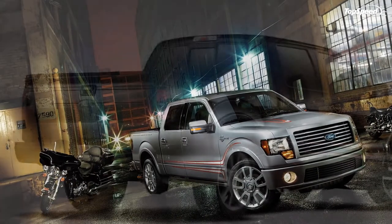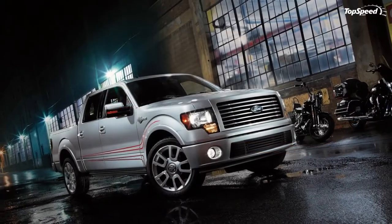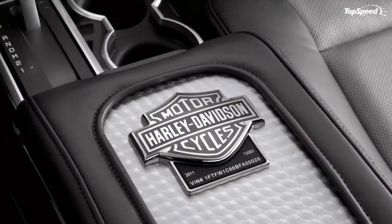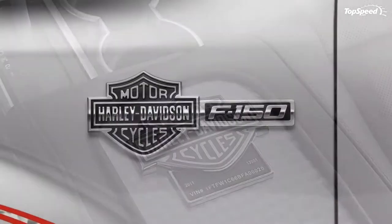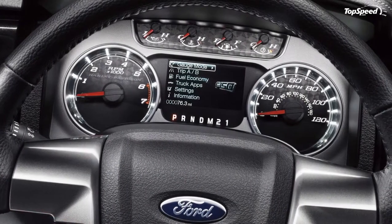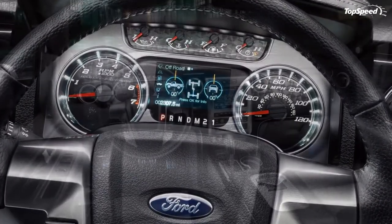The 2011 Ford Harley-Davidson F-150. Before Orange County Choppers, there was Harley-Davidson, and while Paul Sr. and Paul Jr. duke it out as to who is the fairest of them all, Harley-Davidson is and will always remain the American motorcycle manufacturer. That being said, Ford has chosen to dress up an F-150 in full HD design.